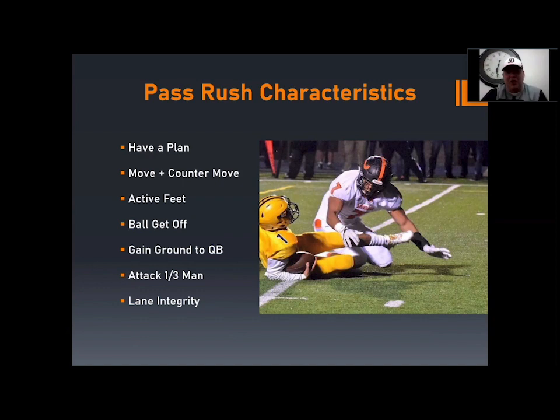Active feet. To rush to the passer, you always have to keep your feet moving, all right? If your feet stop, you are never going to get home. Many times, we're not going to get sacks, but if we get pressure, and that quarterback feels pressure, we are still going to have the same type of impact as if we had a sack, where if that quarterback feels the pressure and he throws an interception, that's even better than a sack in most cases. So if we have active feet and we keep our feet moving and we're going forward, we'll be just all right. Ball get off. This is the only time we key the ball. And I say that because if the offensive lineman is a little late with the get off in a pass rush scenario, that does not benefit us.